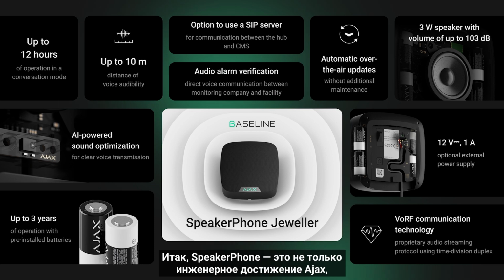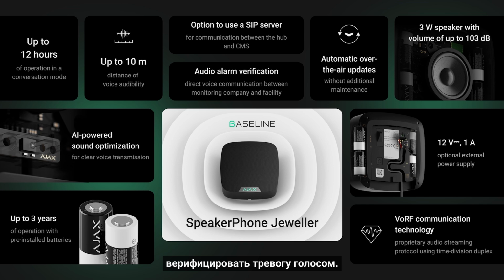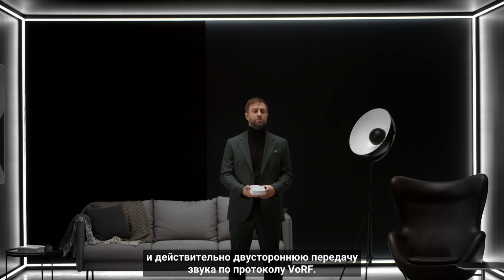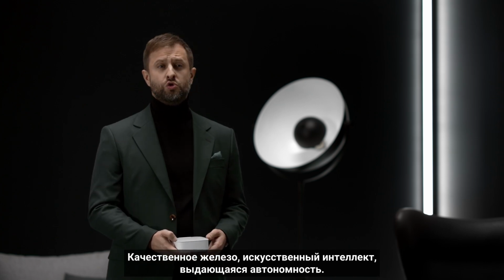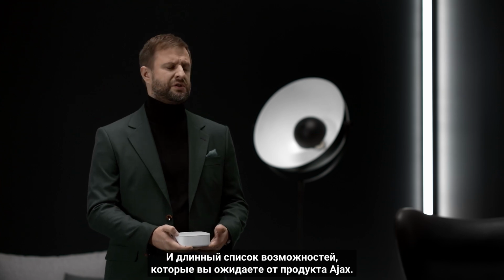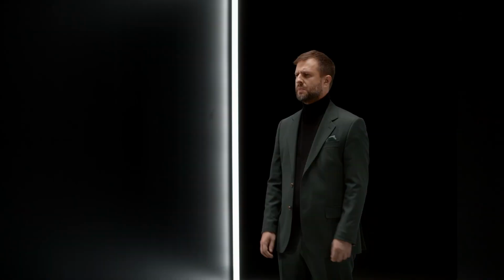So, speakerphone is not only an engineering feat for the Ajax team, but also a game changer in the security market. It enables instant, intuitive, and reliable alarm verification using voice. The module offers a groundbreaking communication range and true two-way audio via the VoRF protocol. Quality hardware, artificial intelligence, and outstanding battery life. And a long list of features you'd expect from Ajax. Speakerphone is already available for order.